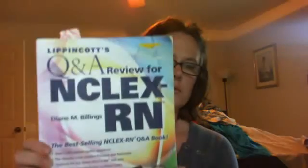And then I don't have my other one. I've got 2 NCLEX books. My first one is my Lippincott question and answer review for NCLEX RN. And then I also have a Saunders NCLEX book, which is the newest. I believe it's the newest edition. I don't know if they have a newer one. But the Saunders book actually outlines each topic in outline form, goes over the information, kind of like a textbook, and then it has the questions afterwards. The Lippincott only has questions, and then there's a lot of online resources that you can use.